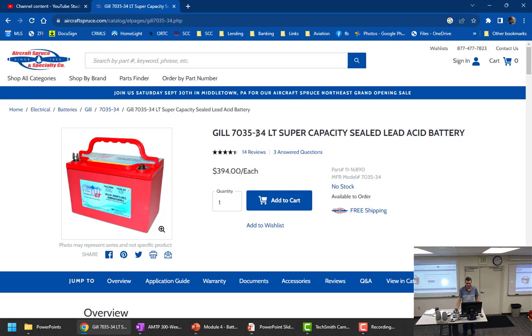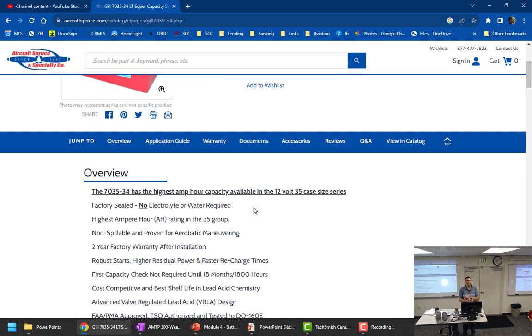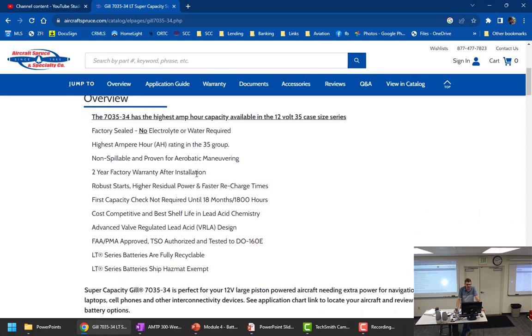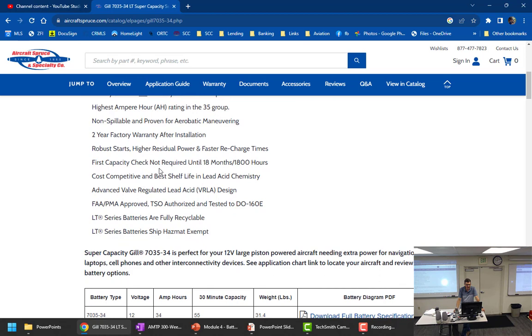394. So, are there core charges on batteries too, usually? No, but I was at a Concorde training thing last year, and they mentioned that lead acid batteries are 100% recyclable. Just throw them in the recycling bin. I throw them in the river. Yeah, it came from the earth, you can go back to it. No electrolyte required. Non-spillable. 2-year factory warranty after installation. Ooh, but they wouldn't warranty the stuff we had. We never installed them, so they said no warranty. Robust starts. First capacity check not required until 18 months or 1,800 hours. That's nice.